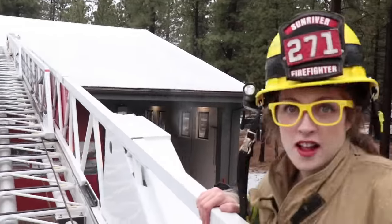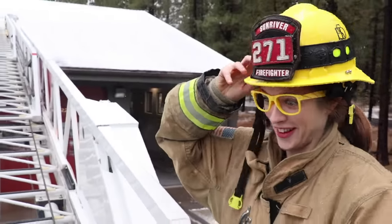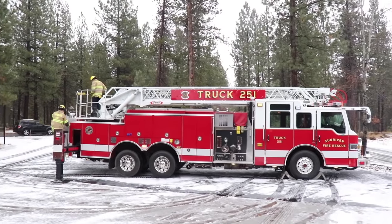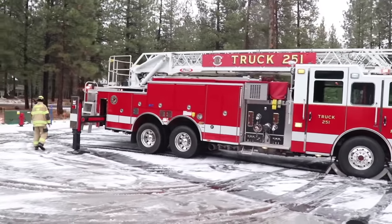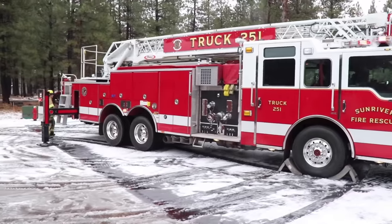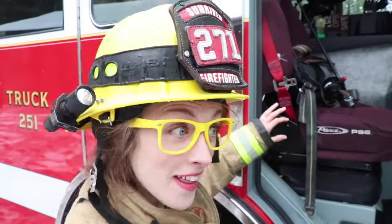Wowee! This ladder sure is handy to reach high places that are dangerous. Wow. Hey, you want to hear the fire bell?